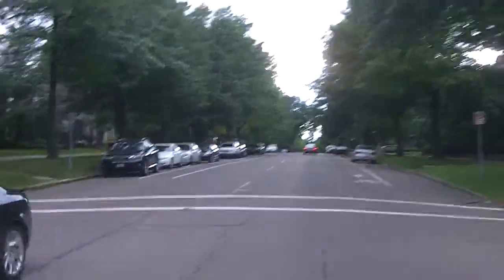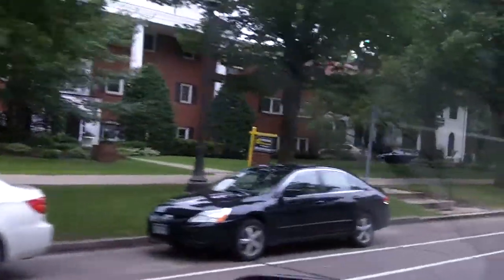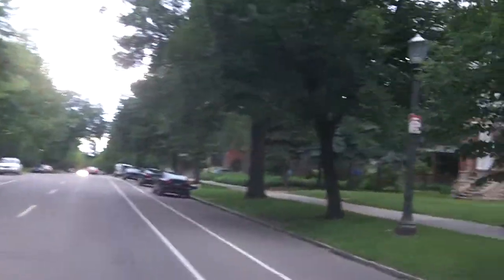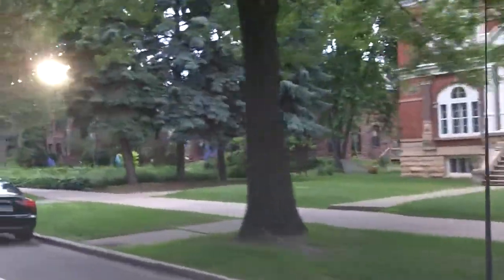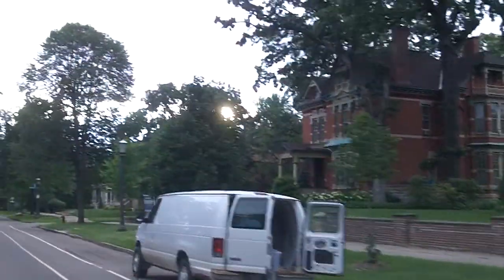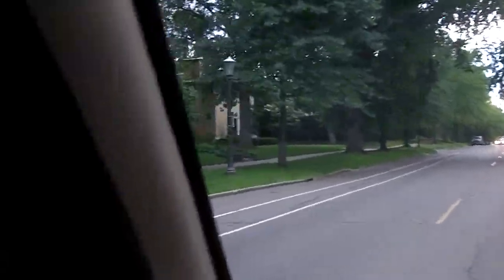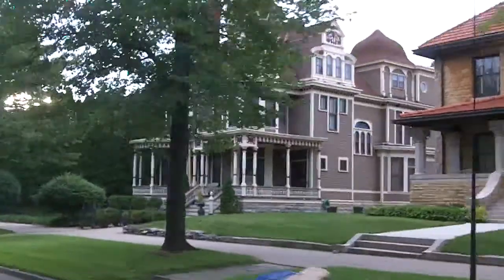So now we are heading pretty much directly west on Summit. Got some apartments over on this side of the road. Some more mansions over here. Try to give you an idea of what the character of the neighborhood is like here. Nice Victorian house over here.